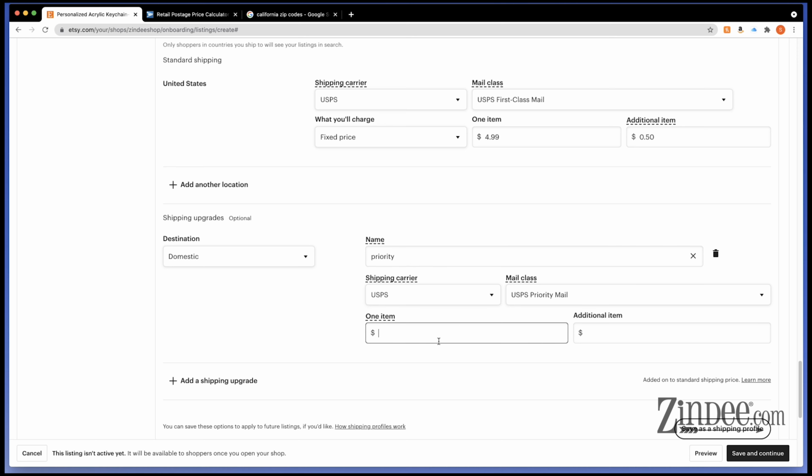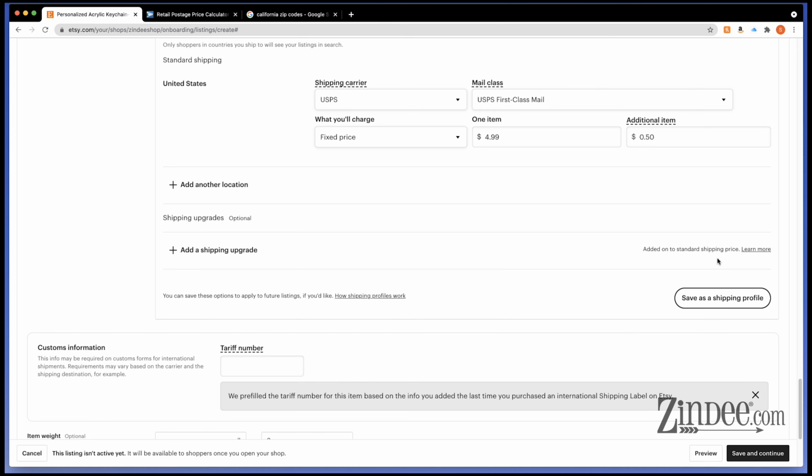And then you would put what the shipping upgrade would be there. So priority can be anywhere between $7 and $10. You just have to look that up and see what it would be. So we're not going to offer an upgrade right now.